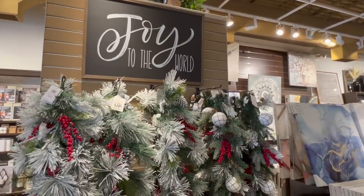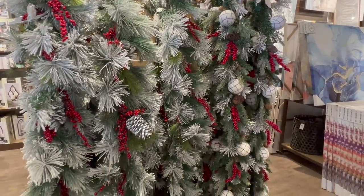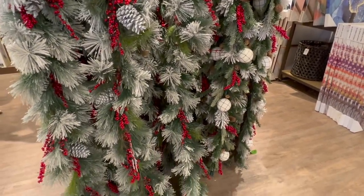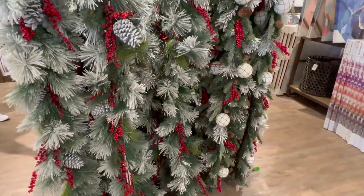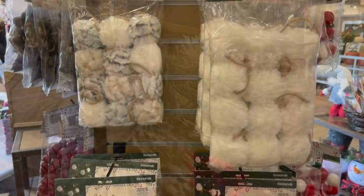Here is their selection of garlands, which I think is perfect for your mantle or on a staircase. Their garlands are very lush and full, and they are priced at about $60. Some are pre-lit and some are not, and I know they'll be getting tons more in, so I can't wait to go back to see when they are all stocked with their Christmas decor, with Christmas trees up, and it'll be like a winter wonderland.